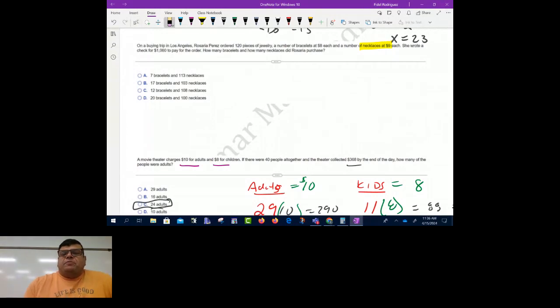For this particular problem, it says, on a recent buying trip in Los Angeles, Rosaria Perez ordered 120 pieces of jewelry. She had bracelets that cost $8 and necklaces that cost $9. At the end, she wrote a check for $1,060 to pay for the order. How many bracelets and how many necklaces did Rosaria purchase?